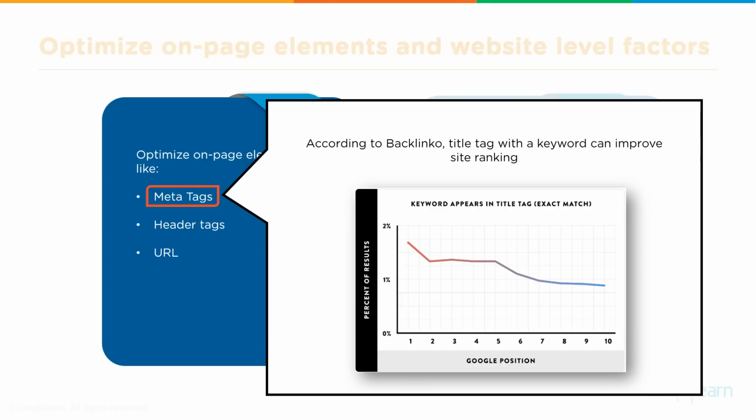And so according to Backlinko, a title tag with a keyword can improve site ranking. So remember, we want to include that keyword in the title tag. Even though we only have 65 characters, we want to include that keyword, but we want to avoid stuffing the keyword in there. We want to, again, make the title tag action-oriented, maybe with a number, maybe as a question, with the keyword in there once, naturally. Not easy to do, but that's the beauty of SEO. If you can follow these best practices and write a good title tag, then the chances of you improving in your search results are going to be greater.